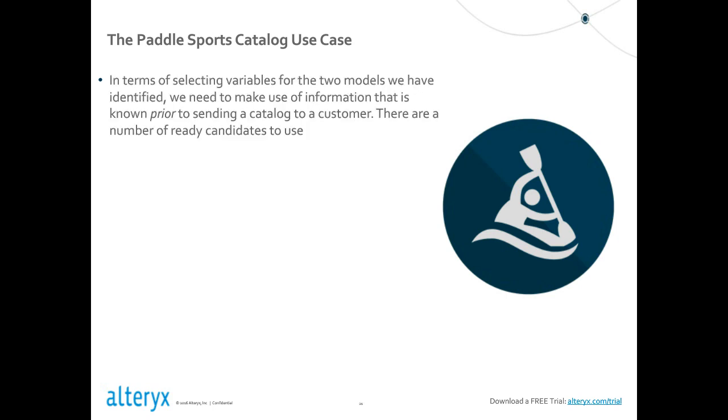Okay. In terms of selecting variables for the two models we just gave, we can identify a number of different variables that could be used. One critical thing is that we need to be able to know this information prior to sending a customer a catalog, right? Information that is known only after we send the catalog is going to lead us astray. So we can run into causality problems, and I've seen a number of cases where these sorts of causality problems have crept up. So an important criterion is that in developing predictive models, you have to use information that would be available prior to the decision a customer would make.